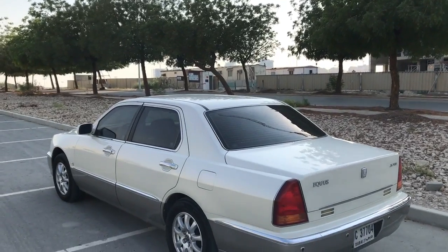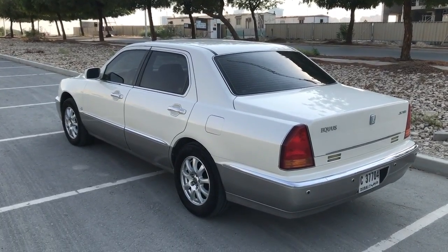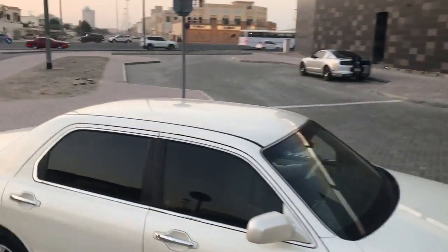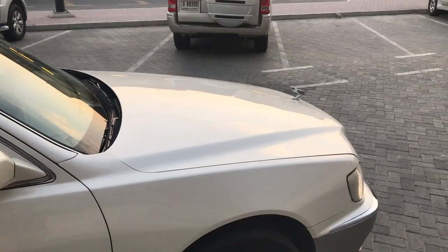With all this said, lest you think the Equus is some excellent premier luxury car, there are some interesting omissions. For example, Hyundai didn't bother to install a third brake light. Also, the car has no sunroof, even though it has 2 TVs and 3 cigarette lighters. And then there's the horn, which leaves something to be desired.